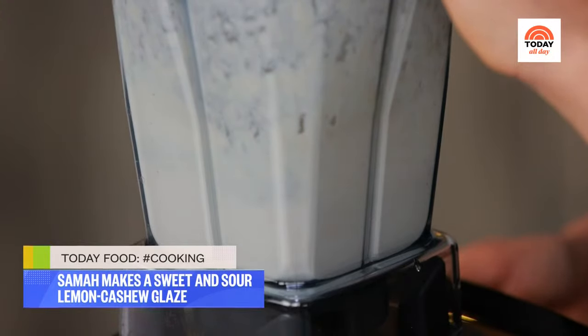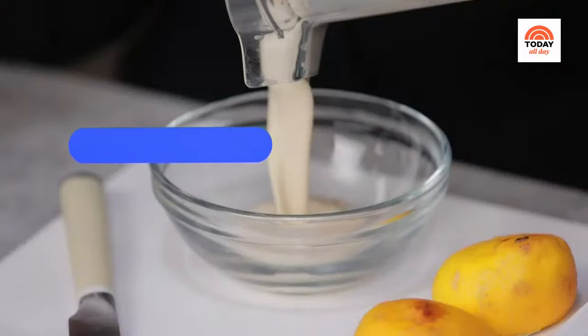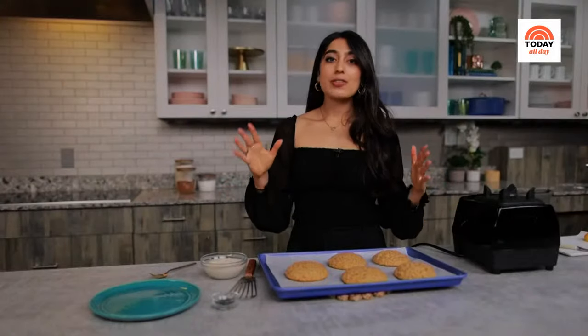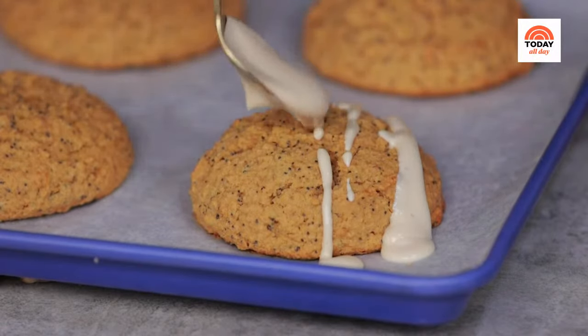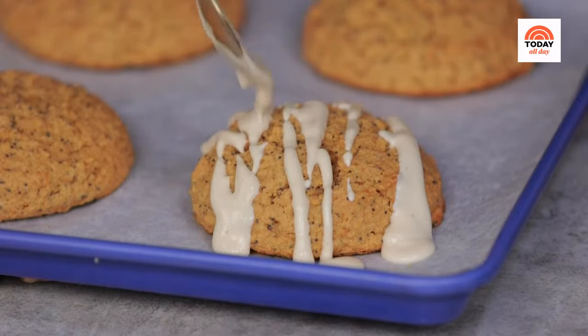Look at this gorgeous glosting. All right, we're ready to put this glaze on. Let me give you some options because we love options. You can do a little drizzle like this. So pretty. It's so thick and creamy. Do a little delicate, unfussy drizzle.